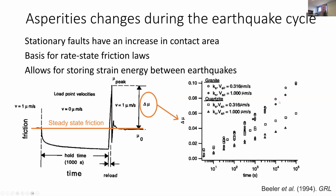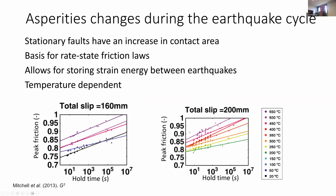Although there is some debate about whether it's actually linear or not. But for this talk, I'll just assume it's linear. And we fit a linear line through those points, and we call it the healing rate beta. And then we know that this is temperature dependent. There are people that have studied the temperature dependence of these kinds of materials, and mostly the healing rate increases at temperatures above 200 degrees Celsius.